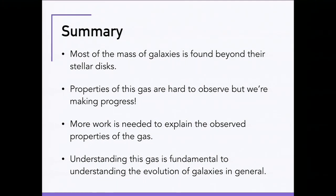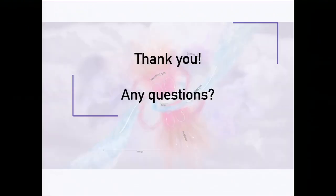Again, the simulations don't predict this at all, and so what's actually happening out there is kind of a mystery. And understanding this gas is fundamental to understanding the evolution of galaxies in general. So when we talk about galaxies, we have to also be including this gas that's feeding them and that's being destroyed by them. So, thank you.